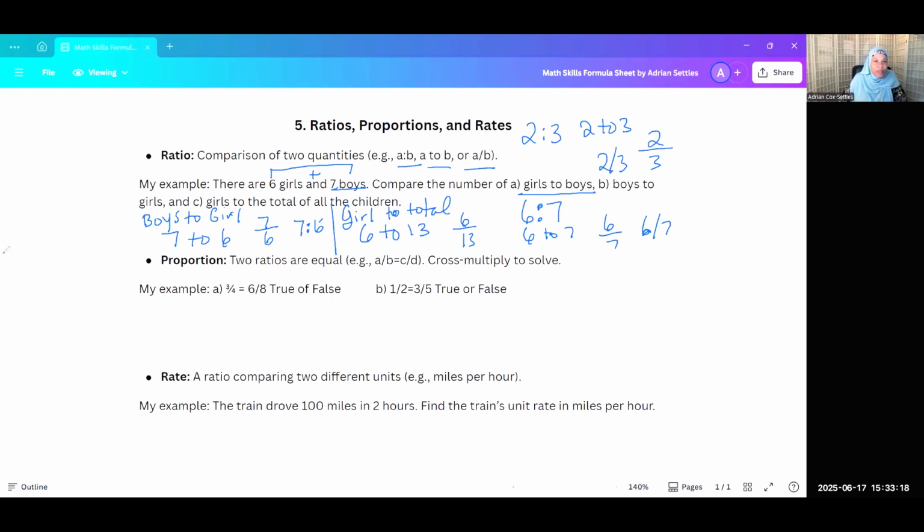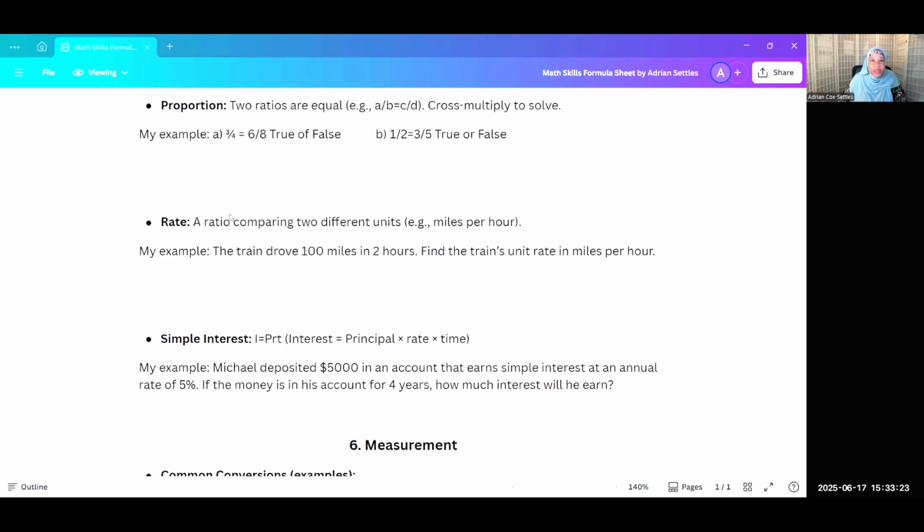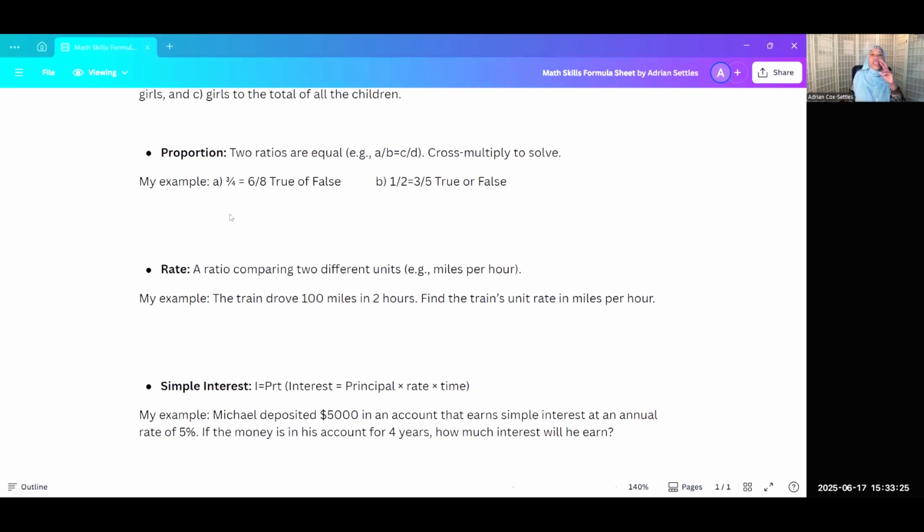All right, let's go down and do proportions. Proportions are 2 ratios that are equal. When the 2 ratios are equal, like they said right here, you can cross multiply to solve it if need be. That's one way. You could reduce them, or you could turn them to decimals. There are so many different ways to do these math problems.